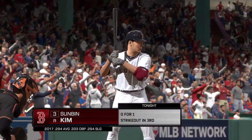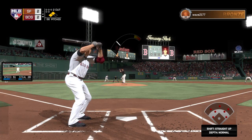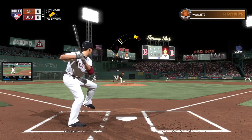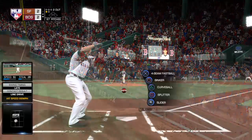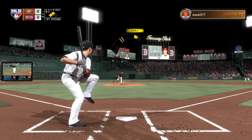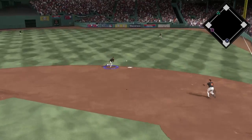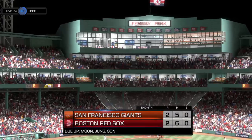Now at the plate, Kim. He'll look to bounce back after striking out his last time up. Here comes the first pitch. And a liner foul into the seats down the right side. He's set, now the pitch. Liner towards second, but right there is the second baseman, and that will retire the side.